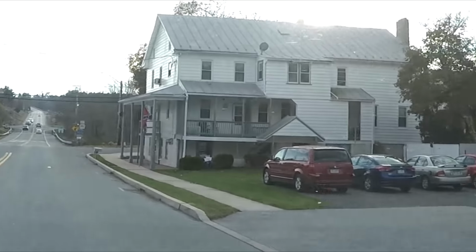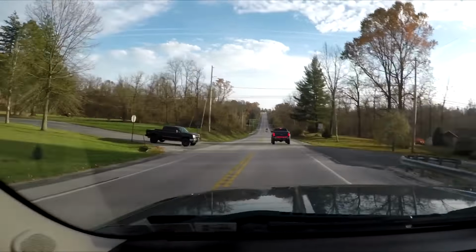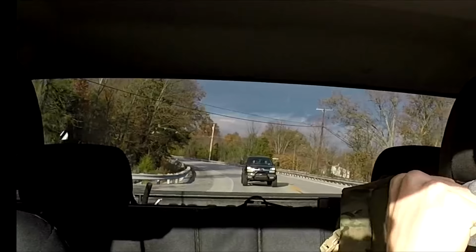I just saw the orange GMC, and I swear I see that guy everywhere. I just love that guy's truck. It's such a nice truck. Guys, we got a brand new lifted Silverado in front of us, and then behind us we got Street Speed.